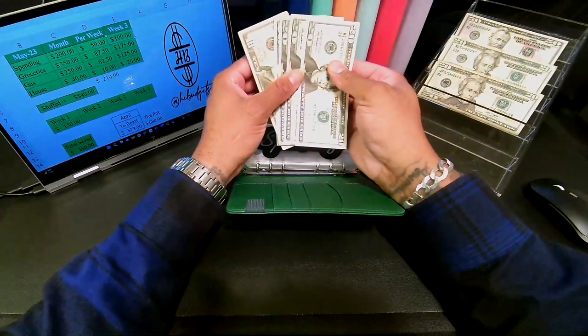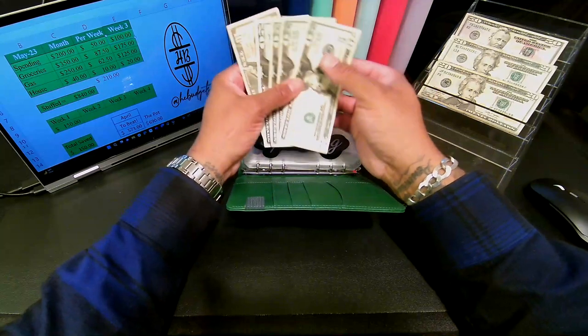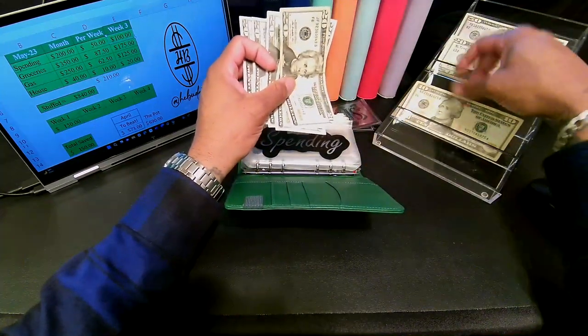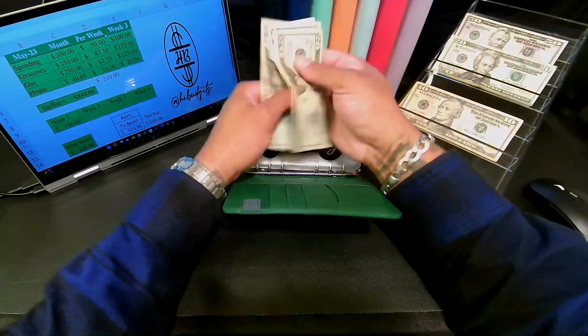Did we pull out extra? Potentially. 20, 40, 60, 80. I'm going to put this 10 here, and I'm going to take a 20 from here, just because we should be at $100 for week 3. 20, 40, 60, 80, 100.